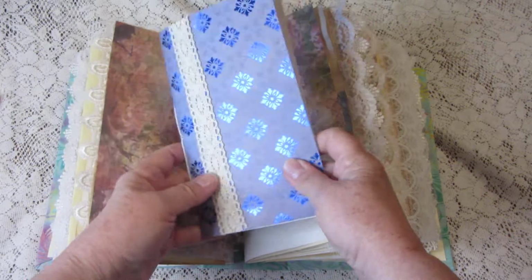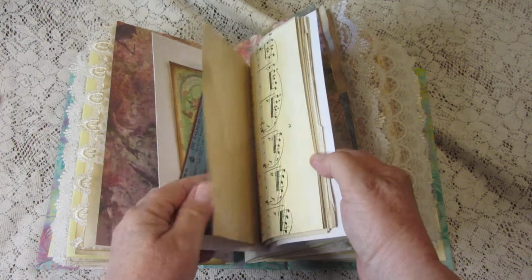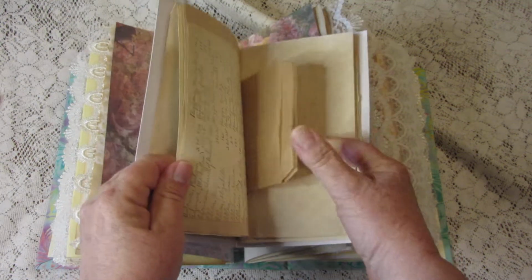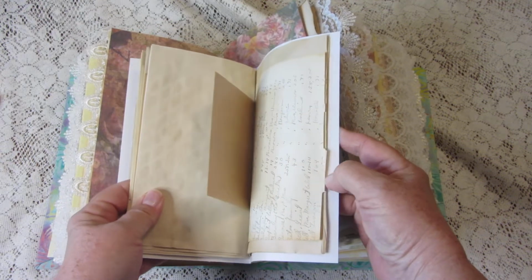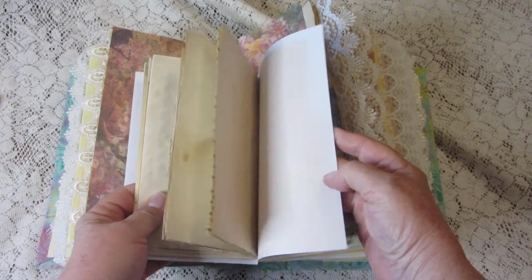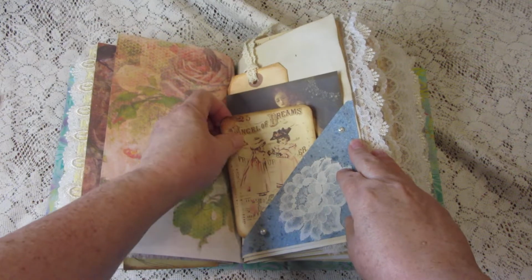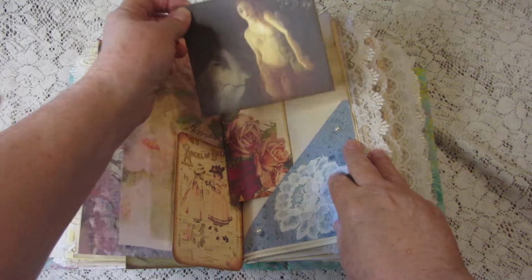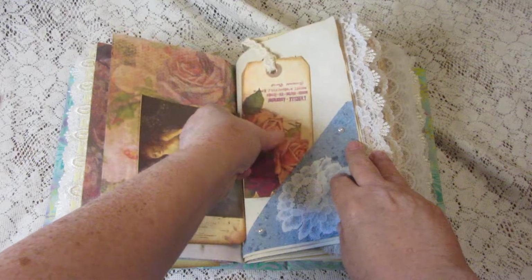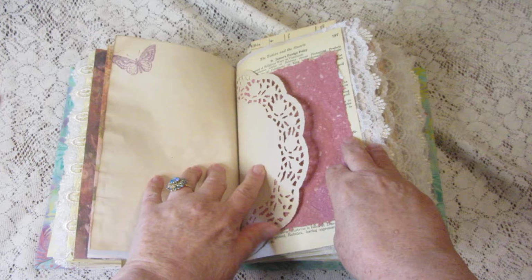And in between the first and second signatures, I've put a little notebook, which is sort of like the junk journal, only in miniature. And it's got pages you can write in. In this pocket, more journaling cards. No, she's not naked, it's just the light. And a tag.